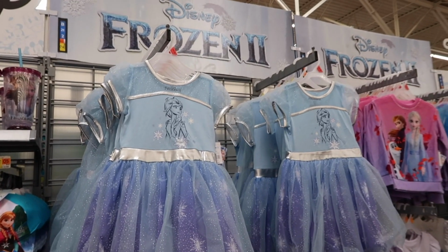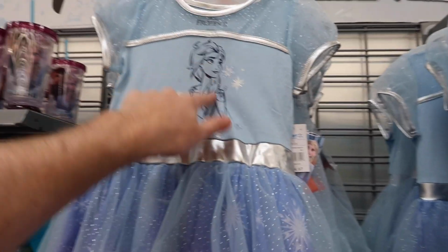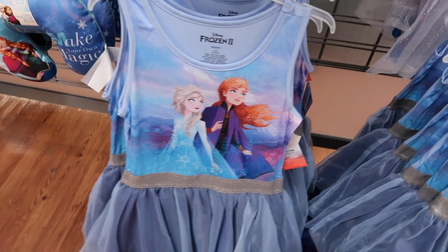They also have like the kind of Walmart version of like Disney princess dresses, which is kind of cool. They got like Elsa here. It's got Elsa on there. These are $24.97, so these are a little more. And then they have Anna and Elsa on this one. And I'm guessing this is probably gonna be a little more. This is $19.97. So it's actually a little cheaper.